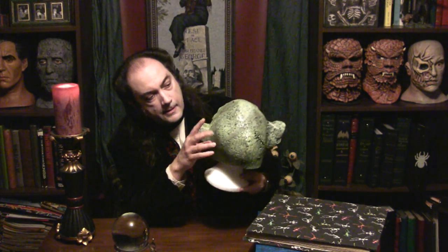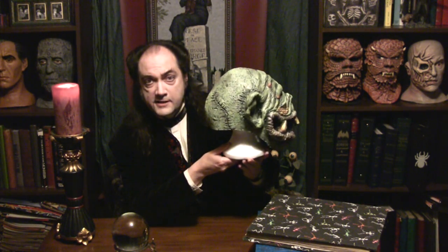I don't know if you can see, there's a lot of textural detail going on there. You can see the black in all the little pits and crevices and wrinkles and a lot of interesting textures. And I don't know what happened there. Failed lobotomy, maybe. And then, of course, very nicely painted eyes for something in this price range.